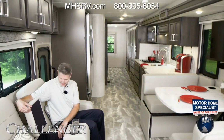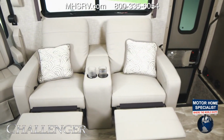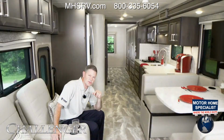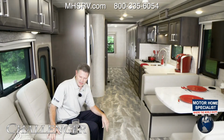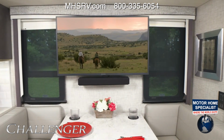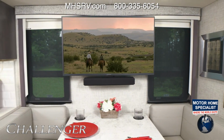Lots of room in here. Look at that, a nice deep compartment here. You can go ahead. You can put your feet up if you want. You can watch TV. Now, if you'd rather have a sofa, you can do that. You can get a 68-inch jackknife sofa. That is standard. The theater seating, these are the options here. And you do have a TV no matter whether you go with the sofa, whether you go with the theater seating. You have a TV, you have a sound bar.